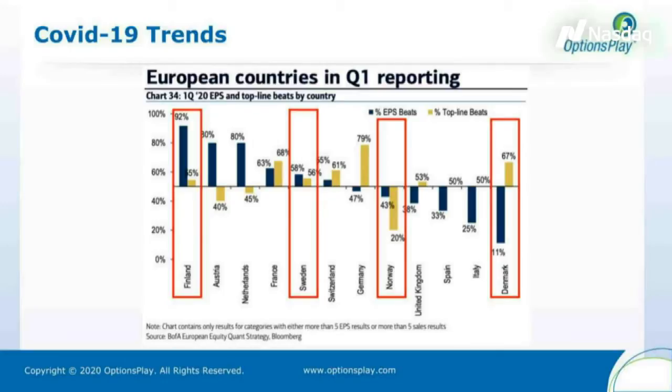So starting off, looking at Norway, which was, as we identified, the weakest of the four by looking at the charts. If you look at the earnings and revenue, these are both in Norway below 50% in terms of beat. So this is really the weakest of the four markets from an earnings perspective, and we're seeing that in the charts, especially only 20% of the companies are beating on revenue. And I think this speaks to why this market is really the weakest of the four.